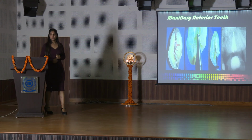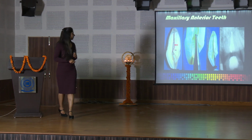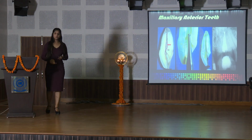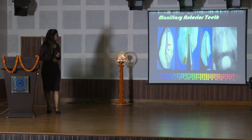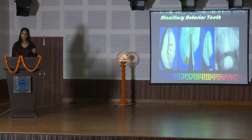So what is the advantage of doing this? Once you remove the coronal hindrances, then not only does the rest of your work become easier, your file is not stretched anywhere into the canal like it was being before. So life of the files is increased, fracture liability is decreased, and we can go ahead with the next procedure very easily.